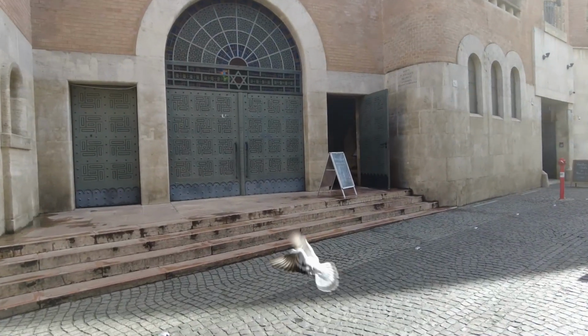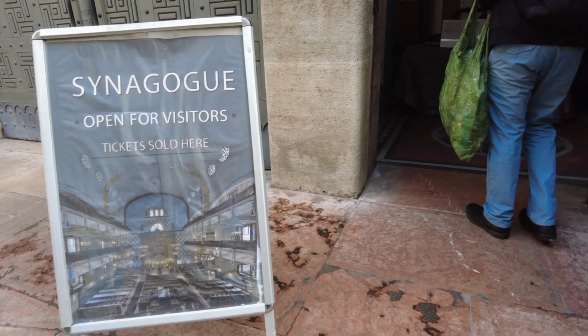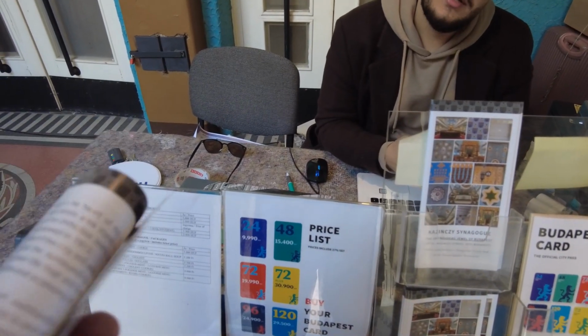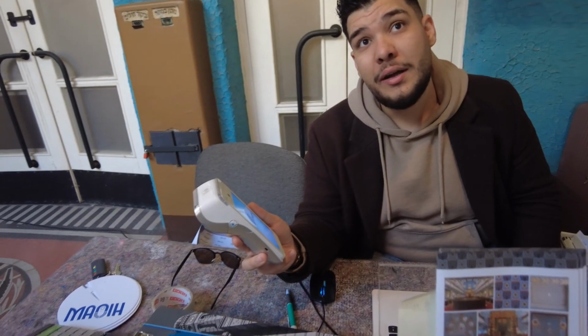Huh. Synagogue. Open for visitors. Tickets sold here. Well, let's go inside. Let me get a ticket and I'll go inside. And what's the story on this synagogue? How old is it? It's 150 years old. Wow. 1913, I get it. Okay. And this is how much to get in? 33,000? Yes. You can pay at the end of the tour if you prefer. Okay, that's fine. Thank you so much. This is your ticket. Please cover your head with your hoodie or this. I'll put on my hoodie. Okay, thank you.